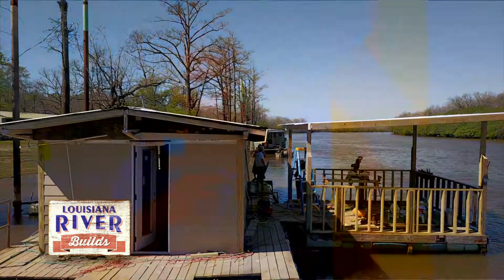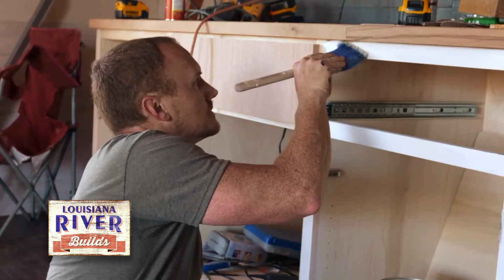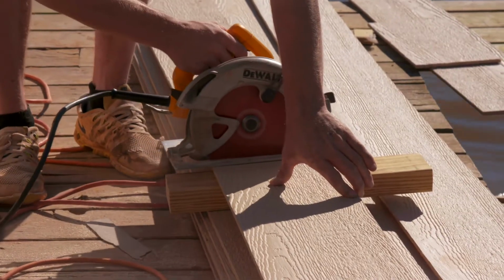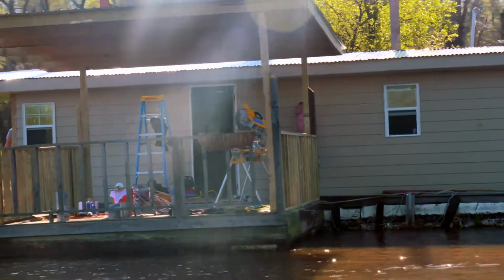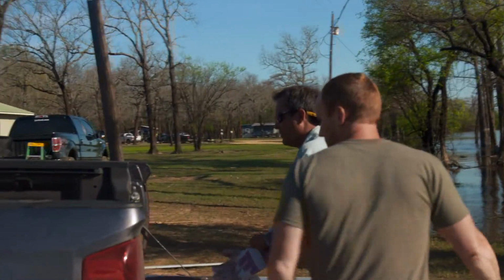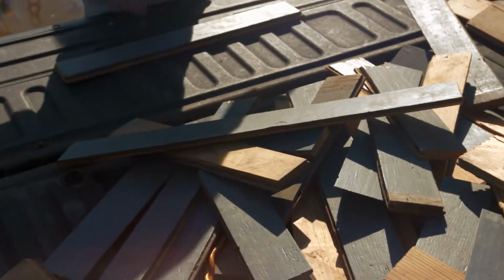Alexis and Matt's cabin is coming together beautifully. We've made headway in the kitchen and the siding's installed. Now, I won't say we haven't had a few struggles, but in the short time frame, we're actually sitting pretty. We've got a lot to tackle today, and I'm very eager to start on the backsplash.